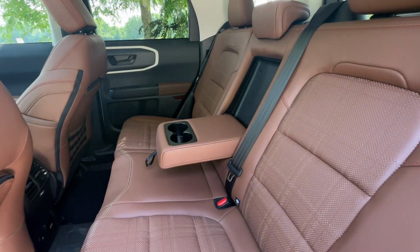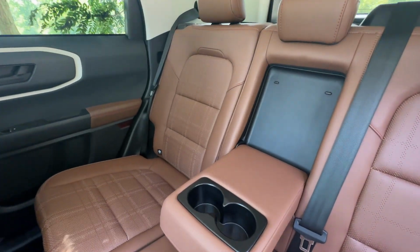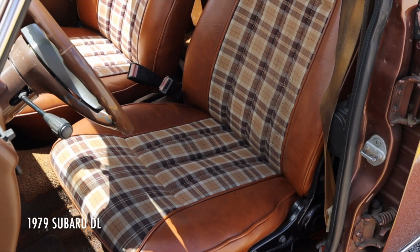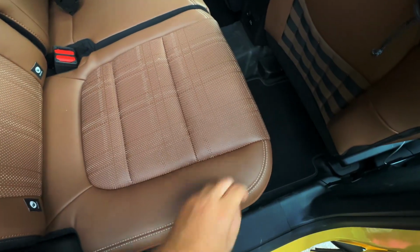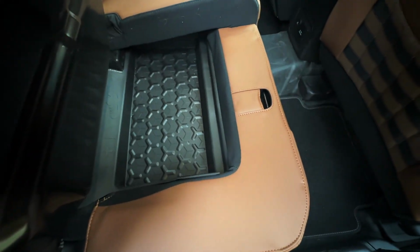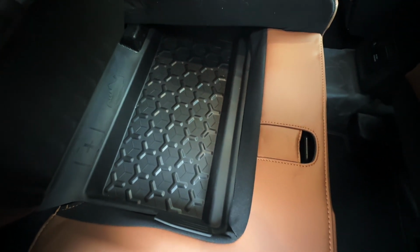The plaid also carries on back here with the rear seats, which I love to see. I love this plaid design, but it's not the itchy stitched plaid of the 1970s. So love that mix. Another really cool feature is that there's a little handle right here, and you do get a little storage cubby below the rear passenger side seat, and you get a little boot logo and things like that. Now it stops right there, so it doesn't go under the rest of the seats, but pretty cool that Ford included that. Let's hop out. We'll take a quick look at the trunk and cargo space, and then we'll talk about the looks.